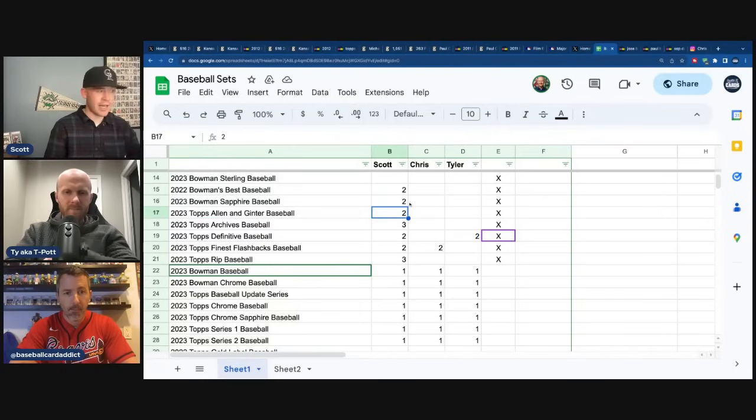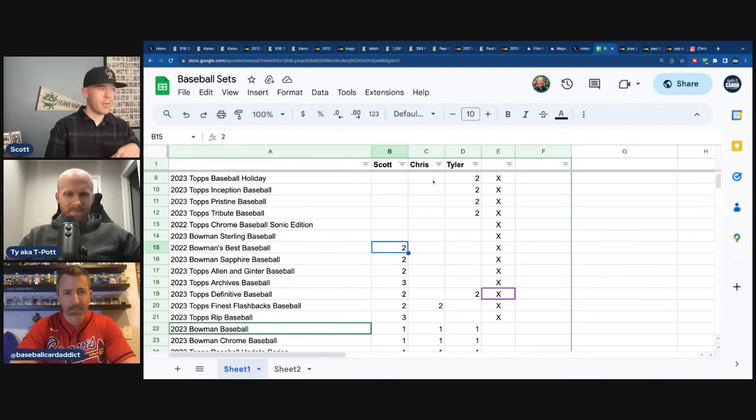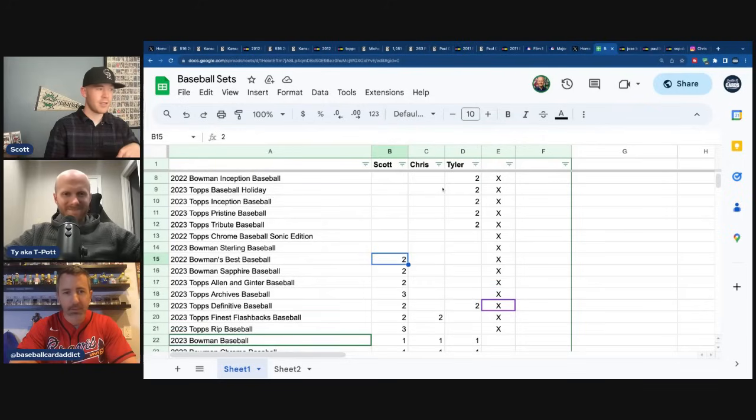Bowman Sapphire, I gave it a 2. Bowman's Best, I gave it a 2. Chris and Tyler didn't even rank Bowman's Best. And then if we scroll up, Tyler gave Topps Tribute a 2. Chris, do you care about Topps Tribute at all? Not at all. How about Topps Pristine? Nope. Okay. How about Inception with autographs and player-worn patches? No. How about Holiday? Absolutely not.